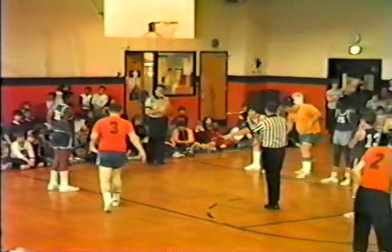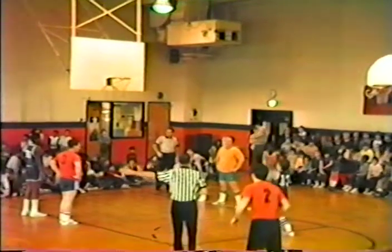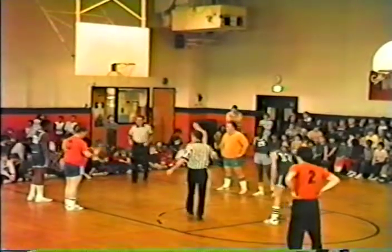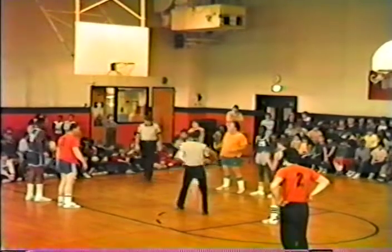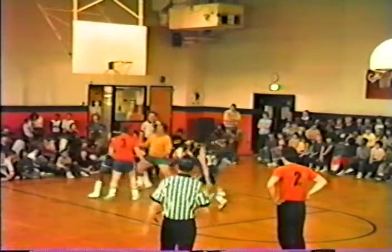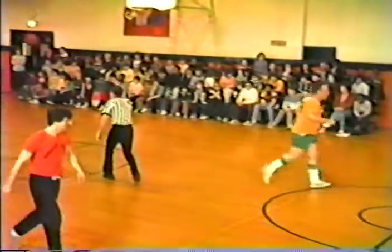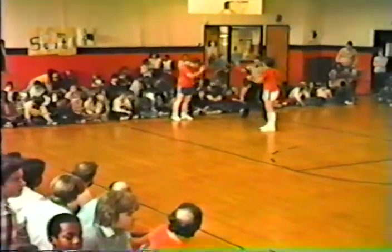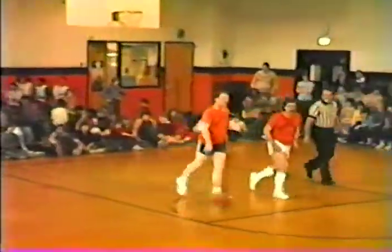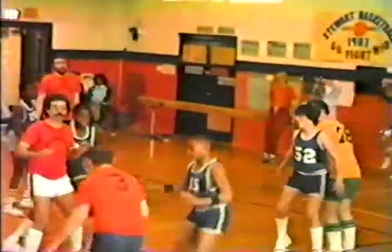That's right, number 13, Brad Urick at the line now for Stewart. Urick misses the first. One for 2 from the line for Urick. First point of the ball game for Brad. 31-17. Time left here, 3 minutes and 55 seconds. May not be enough though for the Stewart squad. Slater being double teamed, goes back to Sweeney. Sweeney driving through the lane. He's called for traveling.